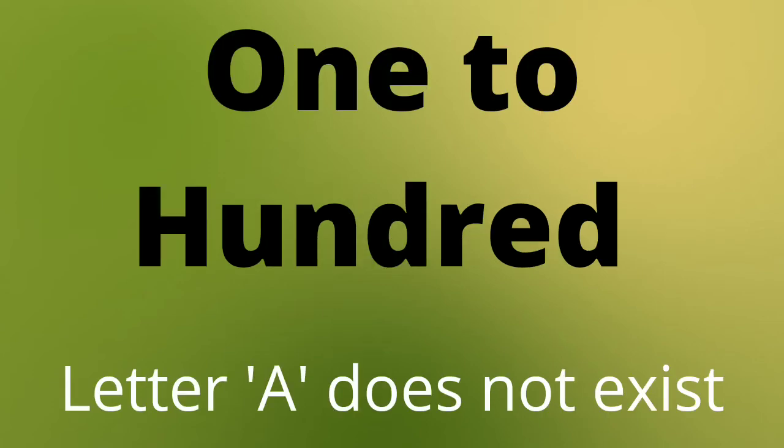In the spelling of numbers from 1 to 100, we don't find the letter A. Yes, it's an amazing fact. Even though we learn the letter A as the first letter of English, but still there is no use of letter A between 1 to 100 spelling.